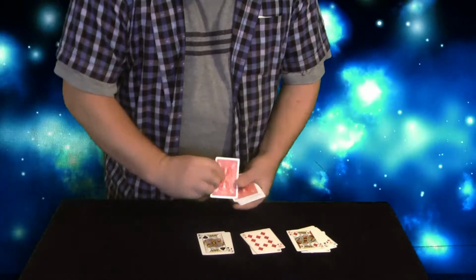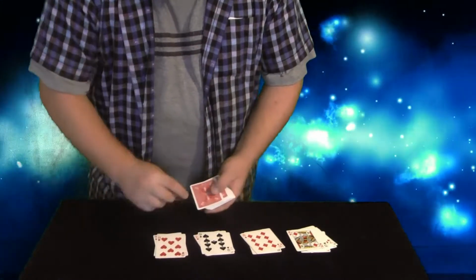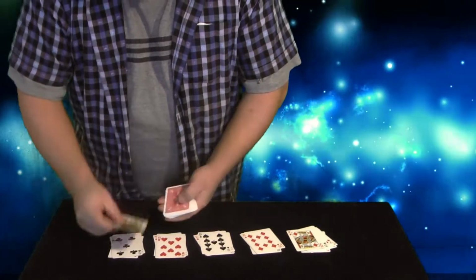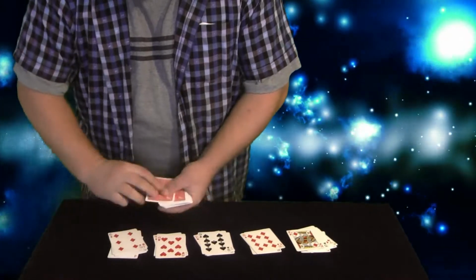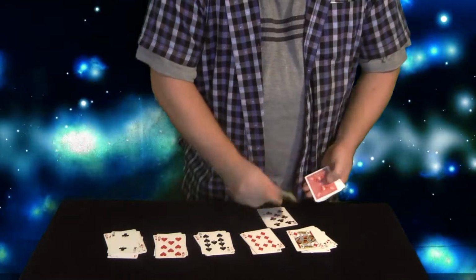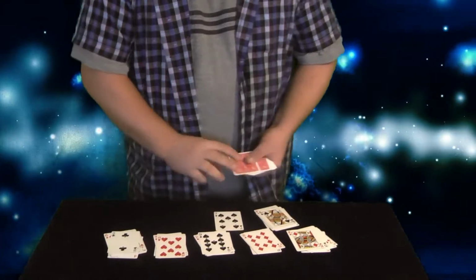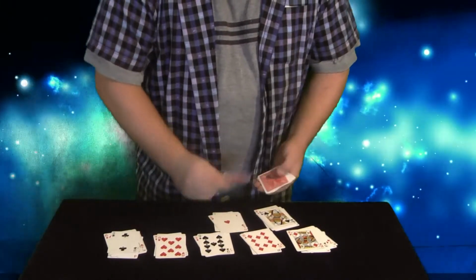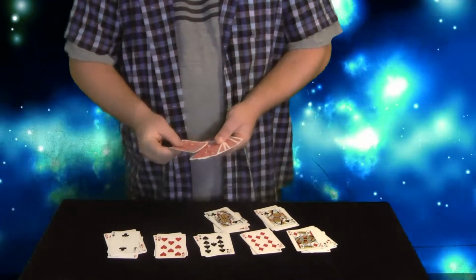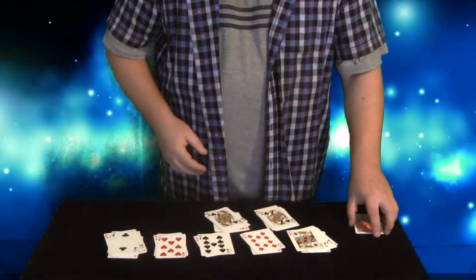So 10, 11, 12, 13. They do another pile, 10, 11, 12, 13. That was 3 10s in a row. 4, 5, 6, 7, 8, 9, 10, 11, 12, 13. They do another pile over here, 6, 7, 8, 9, 10, 11, 12, 13. And this one is a 7, 7, 8, 9, 10, 11, 12, 13. And okay, this time there is cards left over. Okay, so now this time we'll leave the cards right there.